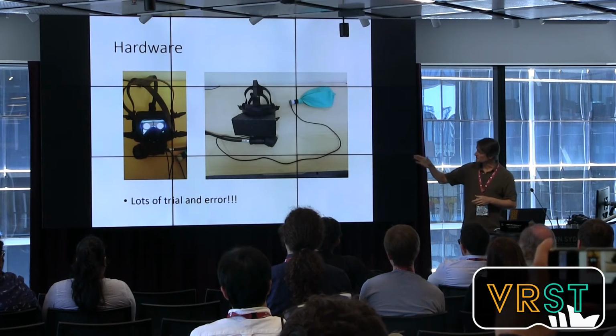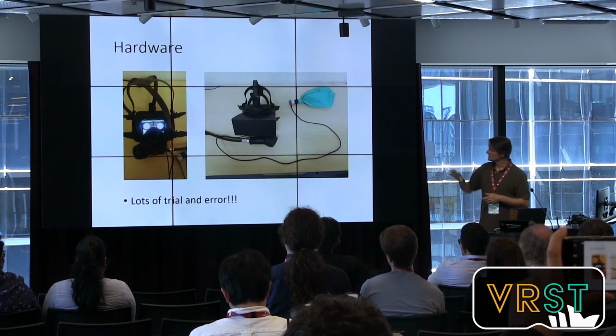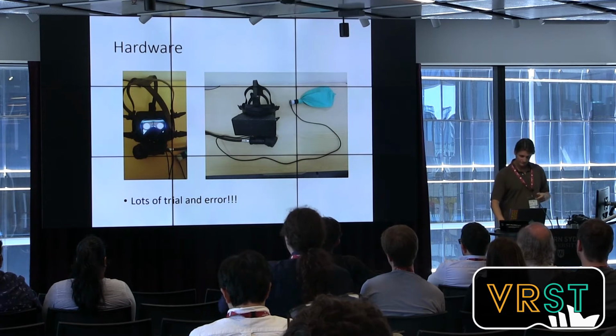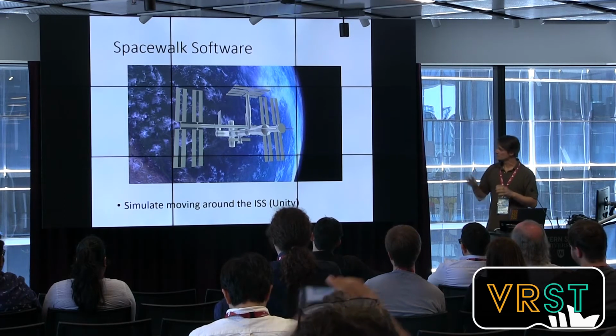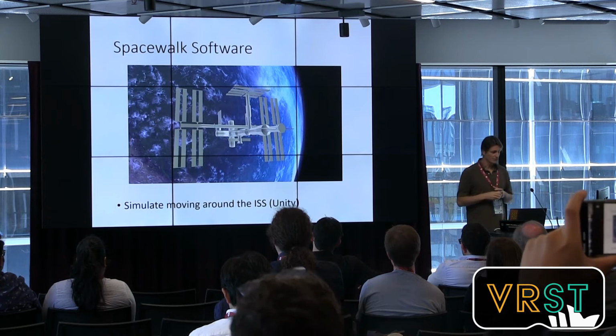On the left is a view of looking into the mask, and on the right is the view of the mask with the controller attached. And we programmed a spacewalk simulator. We used assets for the Earth and Sun and the space station. And this was all programmed in Unity.